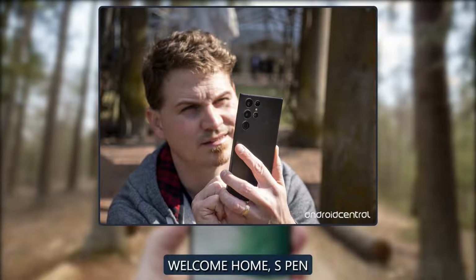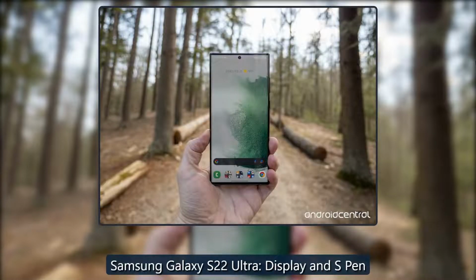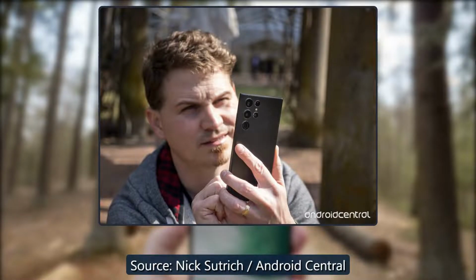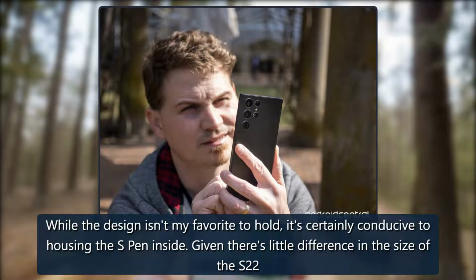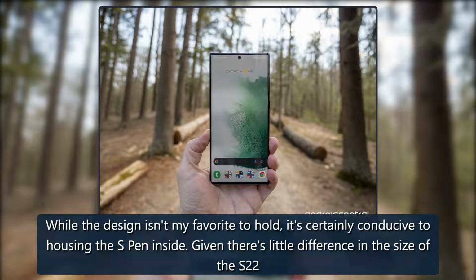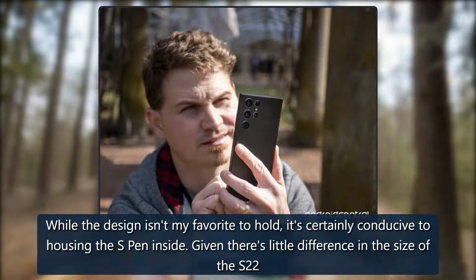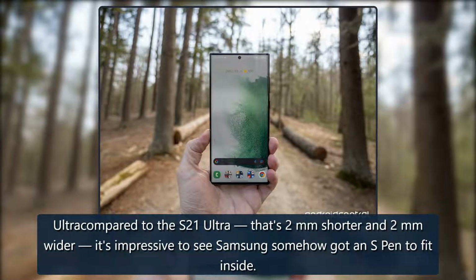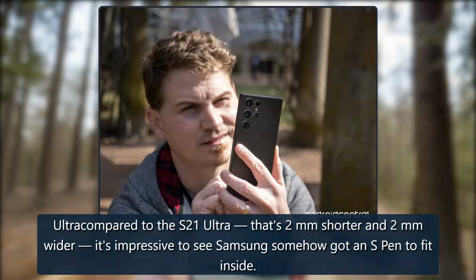Welcome home, S Pen. While the design isn't my favorite to hold, it's certainly conducive to housing the S Pen inside. Given there's little difference in the size of the S22 Ultra compared to the S21 Ultra, which is 2mm shorter and 2mm wider, it's impressive to see Samsung somehow got an S Pen to fit inside.